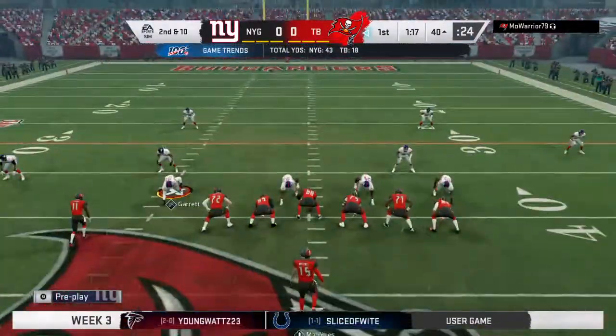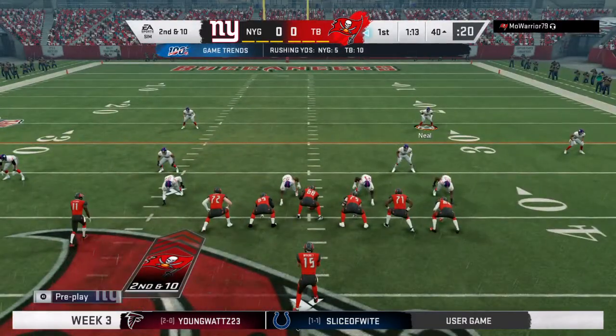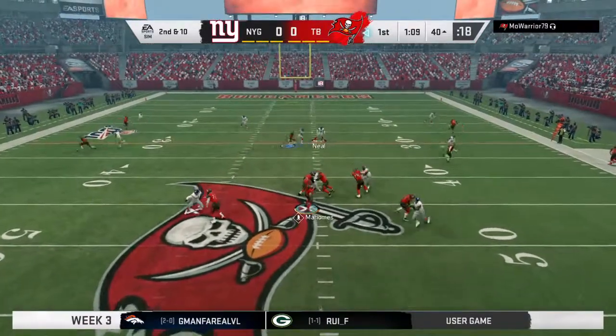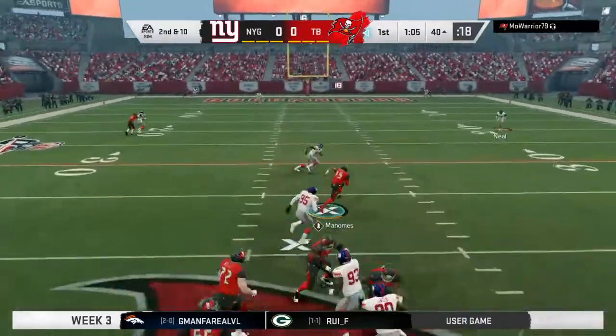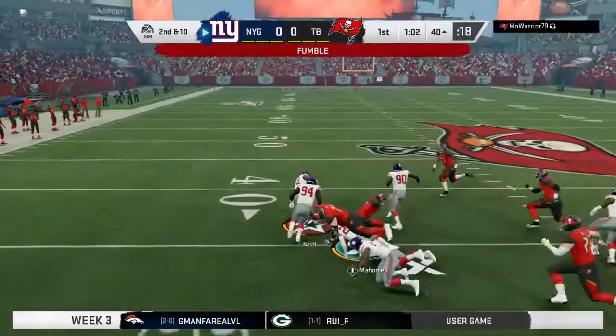So after the run for no gain, here's 2nd and 10. Shotgun snap to Mahomes. They shake him off, buying time to his left. Mahomes hit. He lost the football. And the Giants have it.